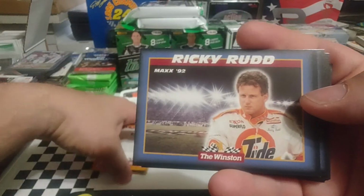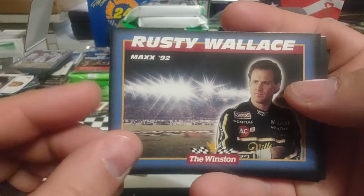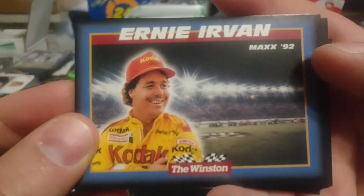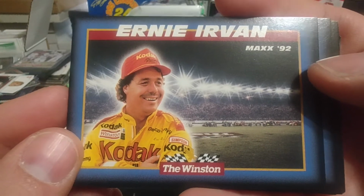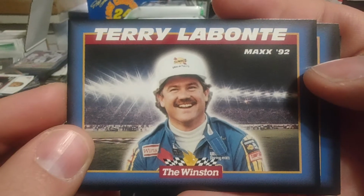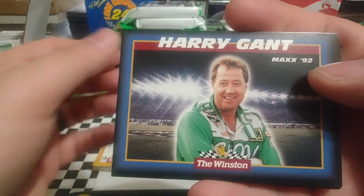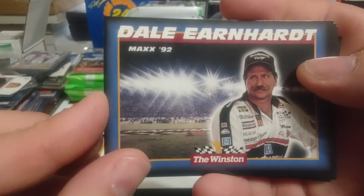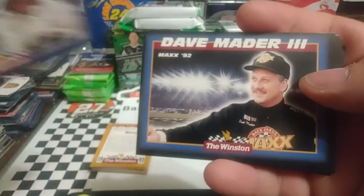So we got Kyle Petty, Ricky Rudd, Rusty, Ernie Irvan, looks like he had just recently shaved and then was growing that gigantic mustache back. Terry Labonte looking amused about something. Harry Gant, that'd be a good one to get signed. Dale Earnhardt, who was leading with the white flag and spun on the last lap and did not finish the race.